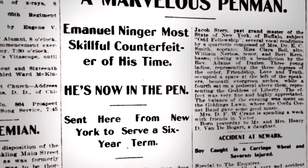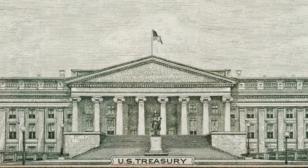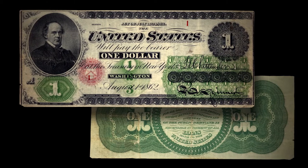To combat this, counterfeit detectors were published, which included signatures from authentic banknotes to help bankers identify fraudulent bills. They were hugely popular and boasted a circulation of more than 100,000 by 1855. As the ability to judge the veracity of banknotes deteriorated, the U.S. government recognized the need for a more stable form of currency. In 1862, the federal government began printing its own paper money, marking an historic shift in the young nation's monetary system.